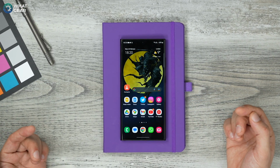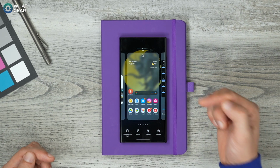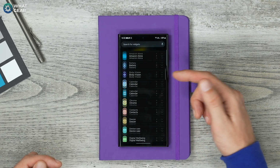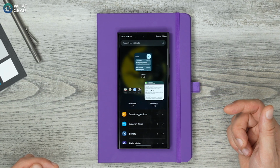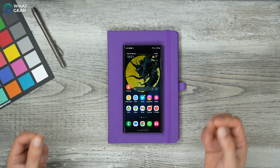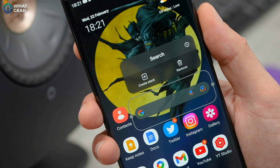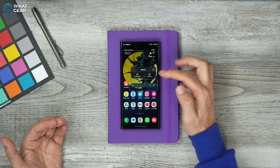But if you want to add a new widget anywhere on any page, just hold your finger down on an empty space, go to widgets, and then you'll have all of the options for all of the widgets that can be added to your home screen. But if you want to create a stack, it's slightly different. You need to hold down your finger on one of the existing widgets on the home screen. Now you can go to create stack.